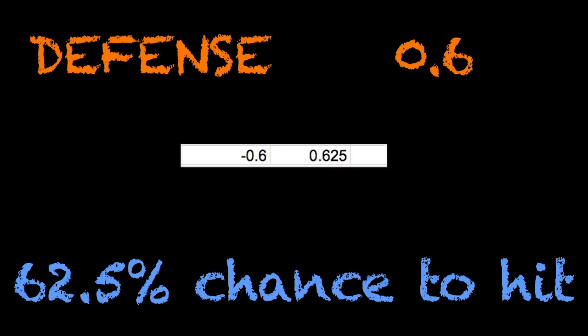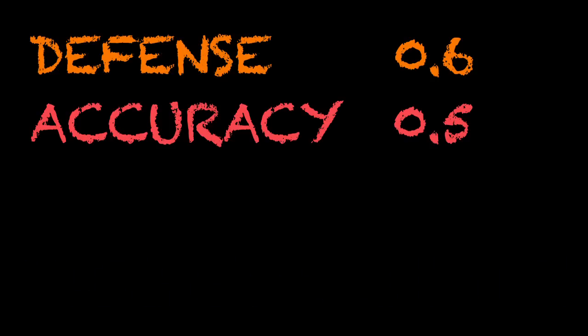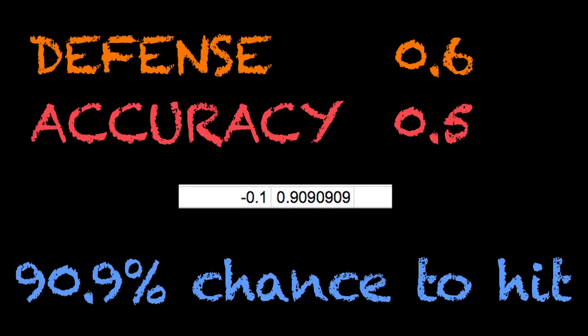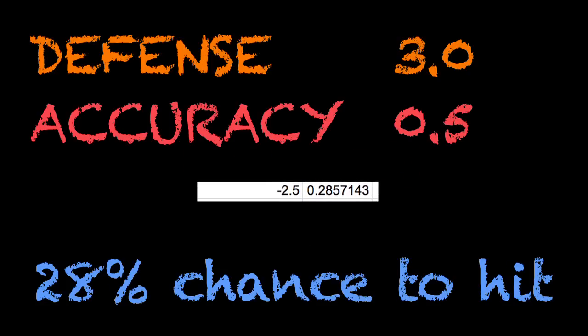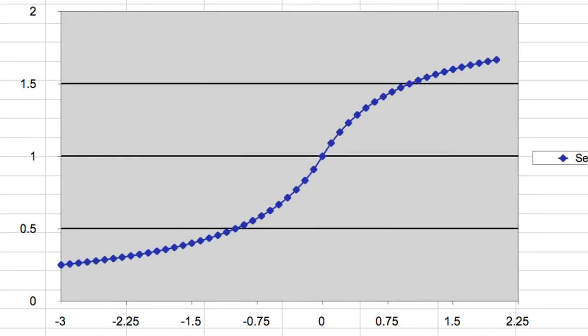If you had a defense of 0.6, foes would have a 62.5% chance to hit you. If your foe has an accuracy of 0.5, then their chance to hit you would improve to 90.9%. However, if you have a defense of 3, foes would have a 25% chance to hit you. If your foe had the same accuracy of 0.05, their chance to hit you would only improve to 28%. So you can see how the buffer of defense has a greater effect than if you just have a little bit of defense.